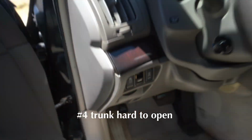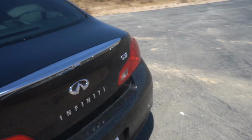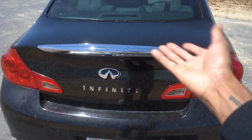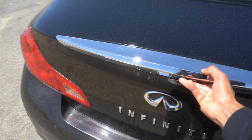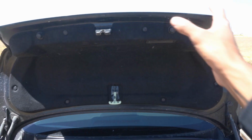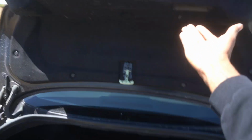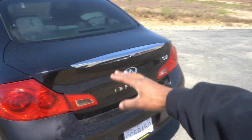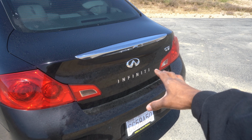Number 4, I believe, is the trunk, actually. So the button's right here, and y'all might be wondering why you hate the trunk. Because there ain't no area to open the trunk. You just kind of gotta grab like right here or down here or something like that. I don't really like how hard it is to open this whole little trunk area. To close it, there's a little thing right here you just pull down and you let it close, but opening it is a different story. I don't think I like that too much.